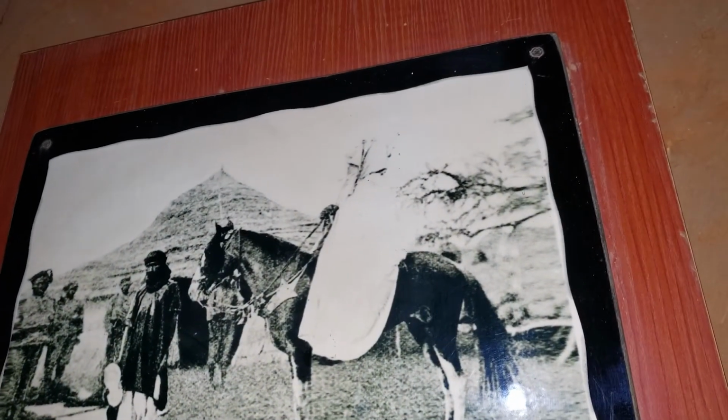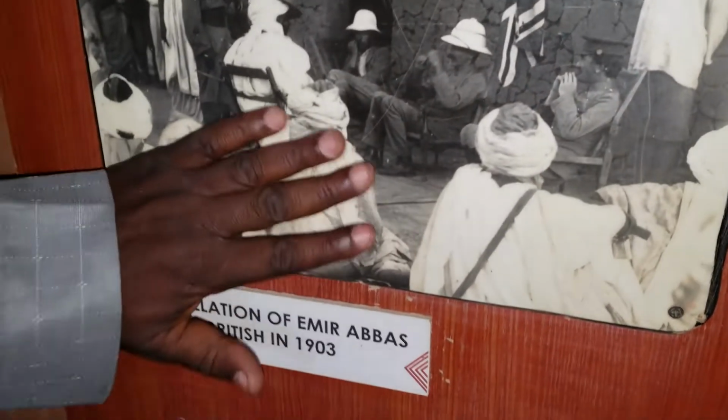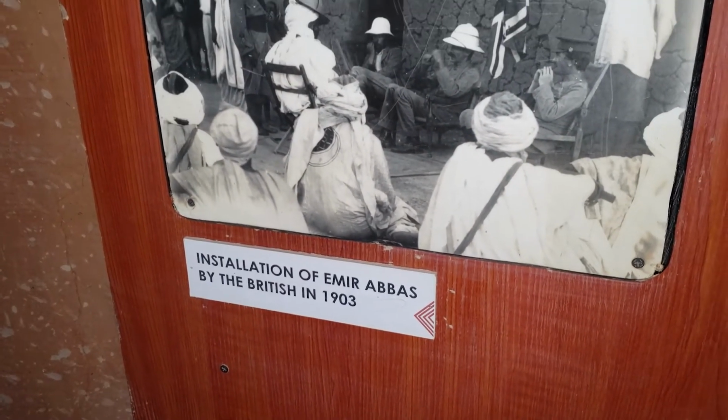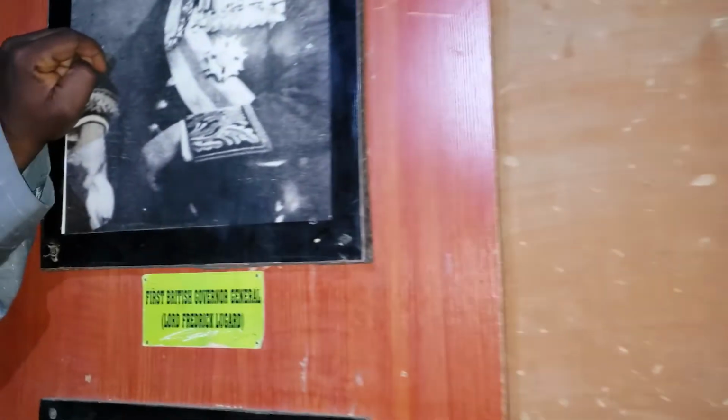My friend, see how the British appointed the new Emir Abbas. See the Lord Lugard. See the British flag. See some kind of district officer sitting on the ground. See the Emir Abbas, whom the British appointed. See Lugard, the first governor general. This is the governor of Northern Nigeria.